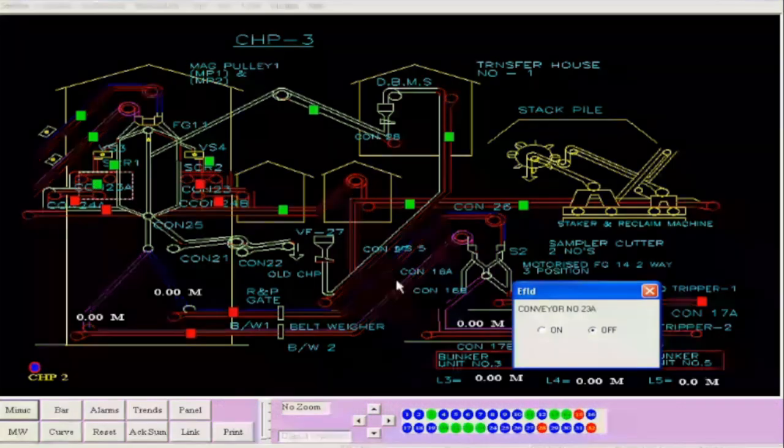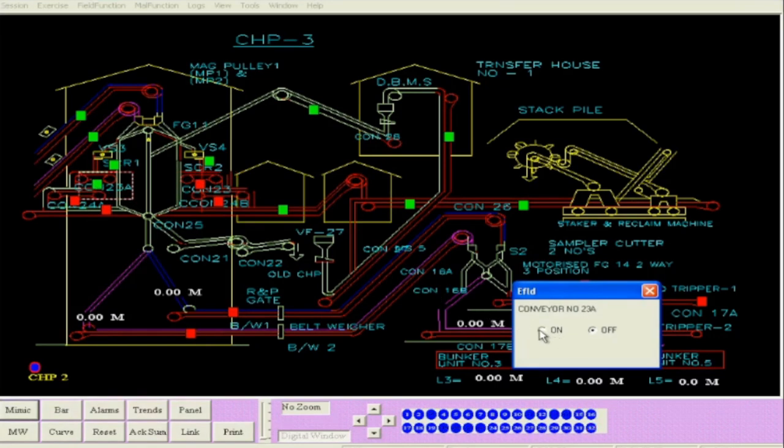There are screens also which will be bypassing the sized coal directly onto the conveyors that are going to the bunkers. So you are starting the conveyor, the secondary crusher 1, the primary crusher 1, and secondary crusher 2, and then you can start the belt that is coming from the primary crusher. So you have started the belts coming from the primary crushers.